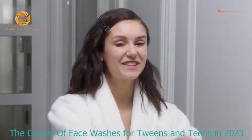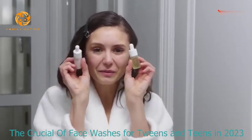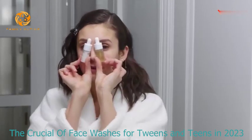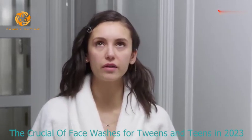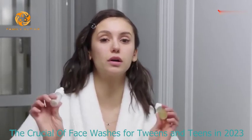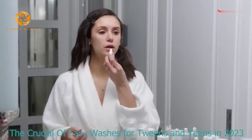Plus, she makes them in these little itty bitty containers. Look at them, so tiny. Not bigger than my eyeball. Like the size of my nose. And for somebody like me who travels a lot, I'm on a plane every other day, having travel size products is super important.